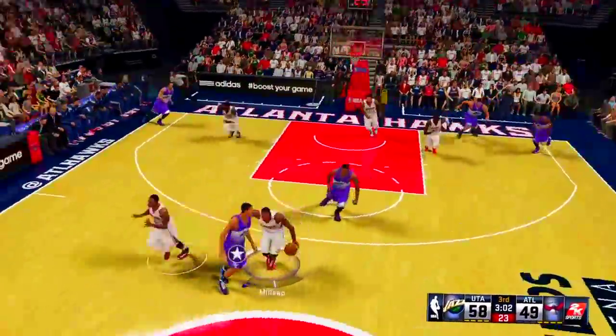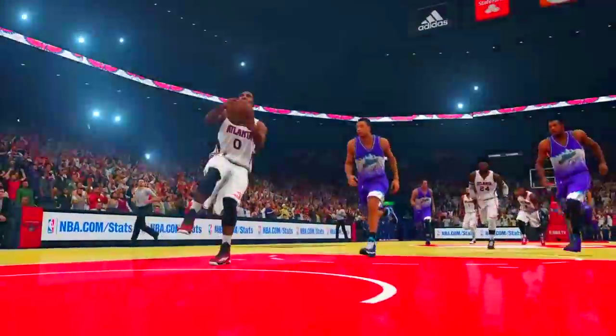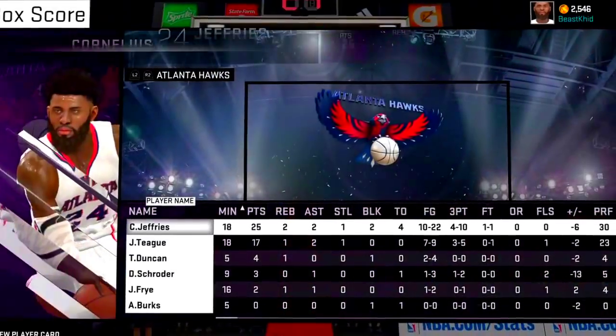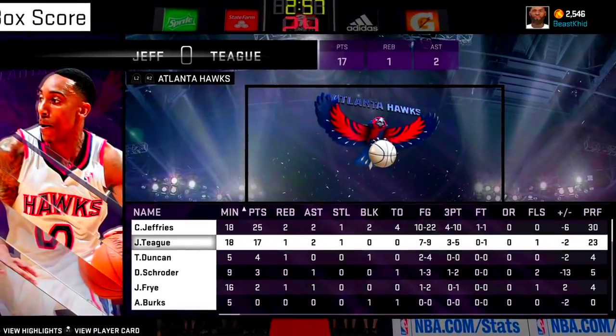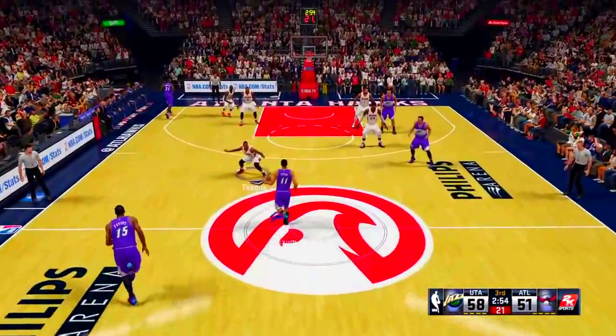Now, here's Exum. He's guarded closely. And here we go. Teague heading to the hoop. Tell you what, that was all made possible by the heads-up defense at the other end. Yeah, you got to love the energy they're bringing. As soon as they got their hands on the ball, everybody got out and ran.